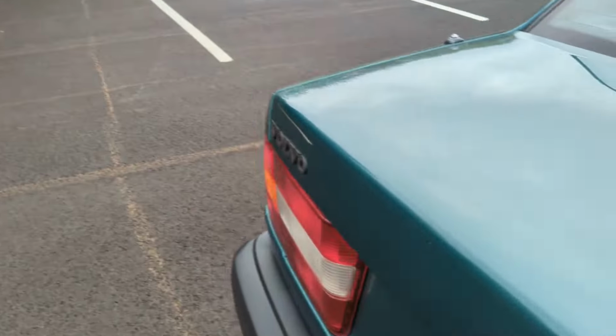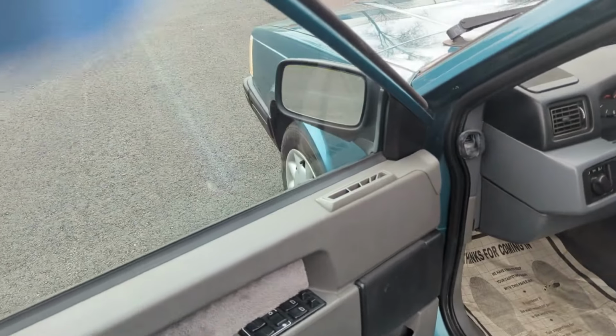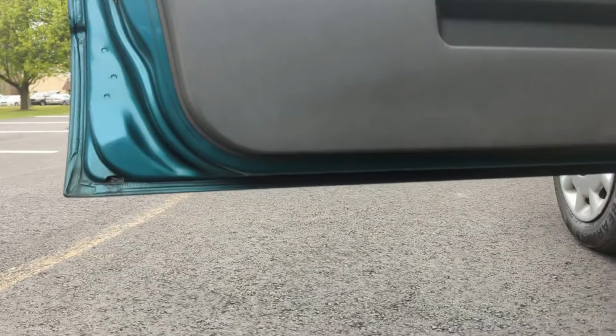Okay, let's start her up. Now, let me show you the interior real quick. The doors are in amazing condition. There is no rust anywhere.